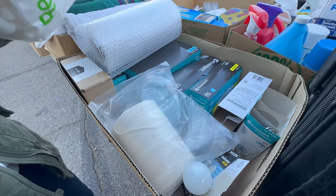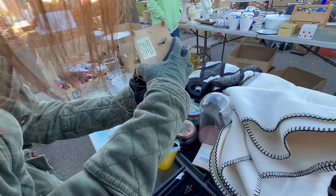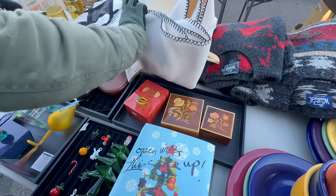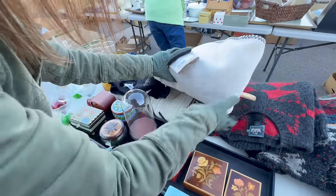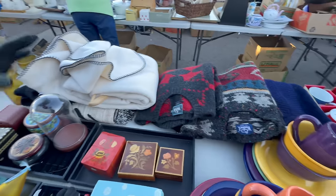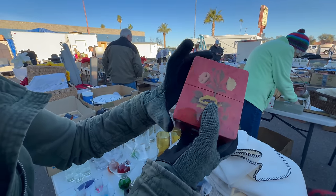Light bulbs. I don't think we need those light bulbs for the Airbnb. Trinket boxes? Music boxes? A little music box? That's cool. There's a whole stash of them. Look at that. Oh my goodness. Blanket needs. Oh, there's those wool Riches too. Those are probably like $40 each. This says Italy 1984. Oh, it's cards. Oh, nice.